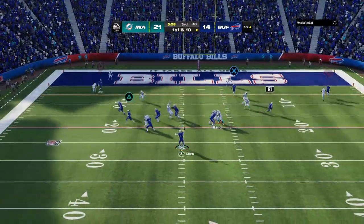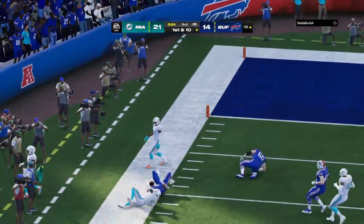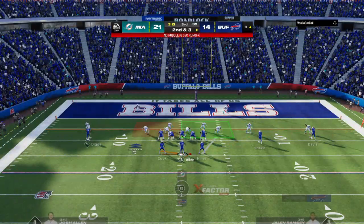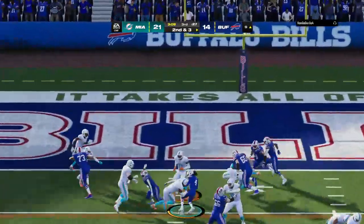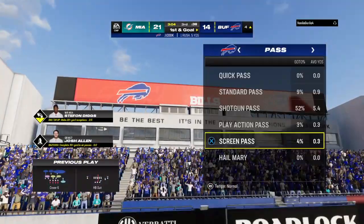To throw, it's Allen. Setting up the screen for Cook. 7 yards there on the first down screen play. Second and 3 from the 9. From the gun, it's a give to Cook. A 5-yard gain, and now they're set up first and goal.